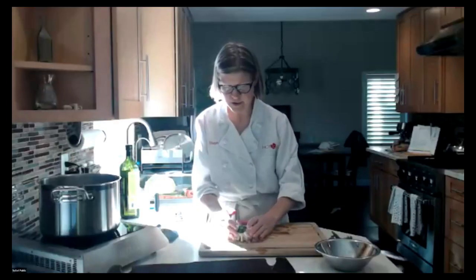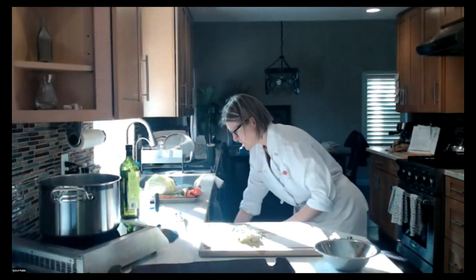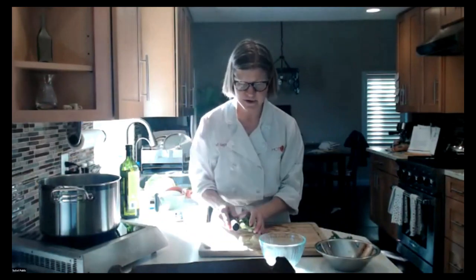And there are more knife skills classes on our website in case you guys want little tips and tricks for the knife skills that I'm doing here. This is one of my favorite tools, the bench scraper.